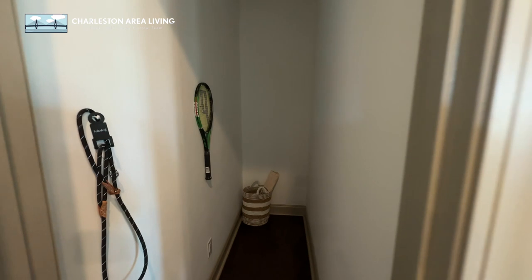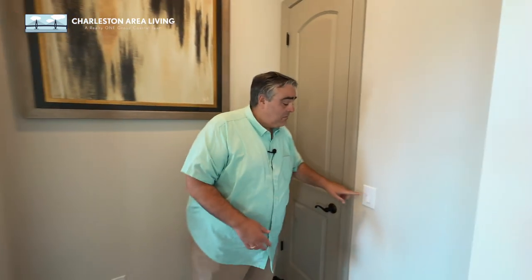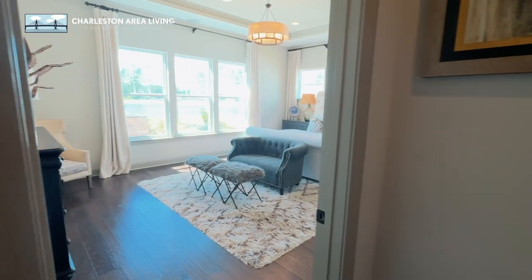I can see like putting the dog kennel in there. No kids. You know, we're in 55 plus. Yeah. Why would we have kids? Grandkids can stay in there. It'd be fun. Like a fort.